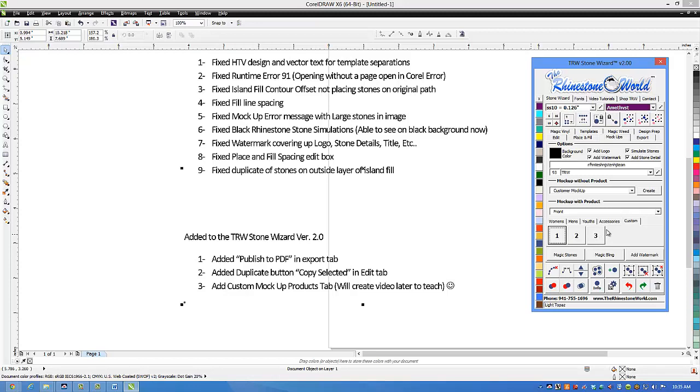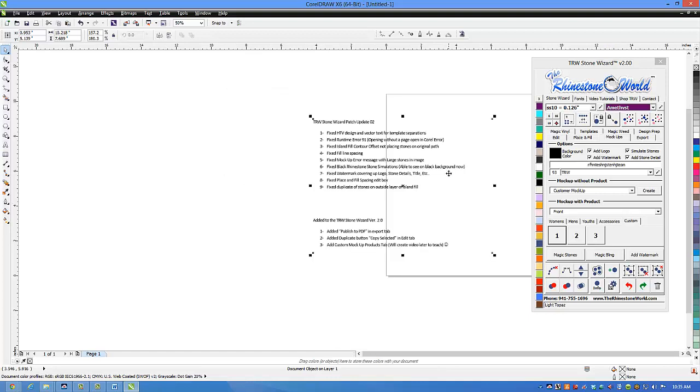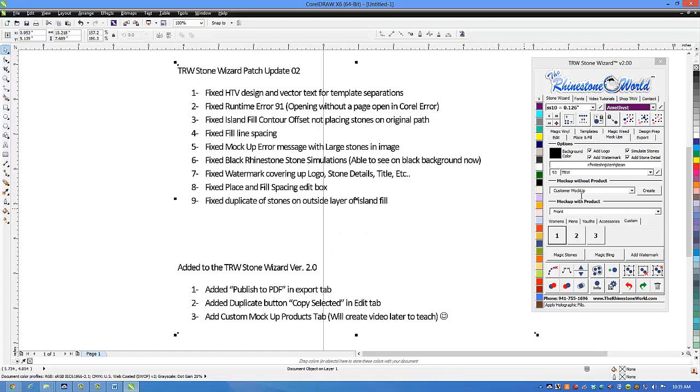That's what's so cool about the TRW Stone Wizard, there are so many things that you can customize and make that's going to work into your workflow. We know everybody has a different workflow. Everybody works different ways. We want the wizard to kind of migrate over to your workflow and work how you're going to work. That's why you can customize all the colors and the buttons and the mock-ups and the watermarks and backgrounds and everything. We want it to be for everybody. Obviously we know what works best for us, but that doesn't mean it's going to work best for you.